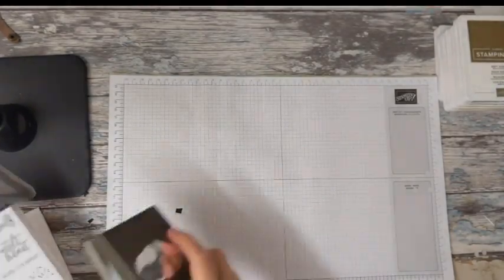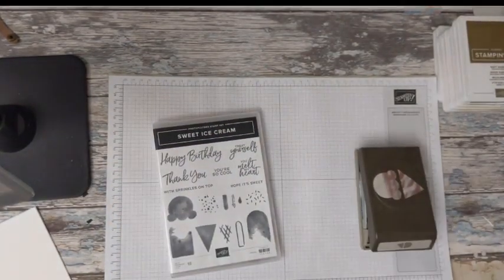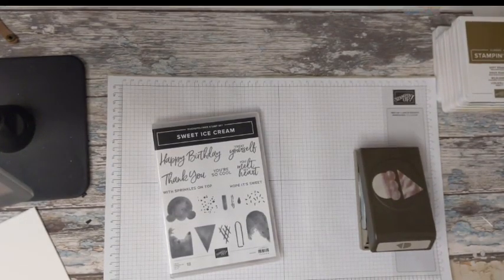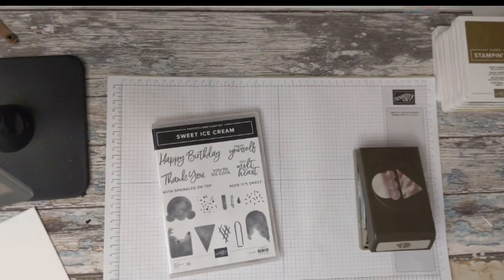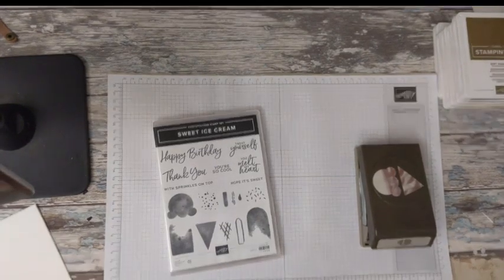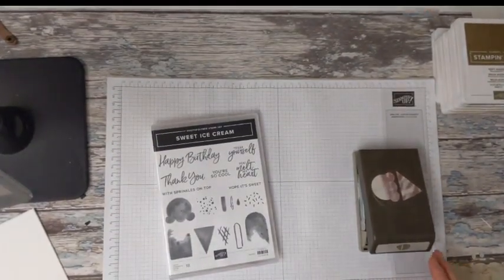Okay, so let's make a start. I'm going to use the sweet ice cream stamp set with the coordinating punch. This is part of the ice cream corner suite from the mini catalogue, which is very, very popular. And I can totally see why. Really enjoying this one.